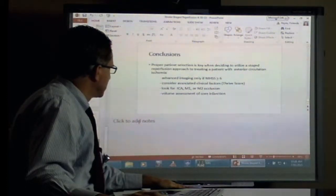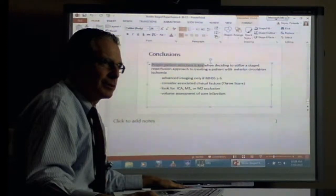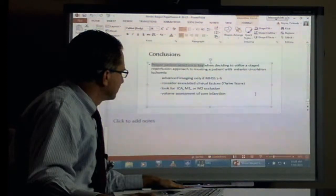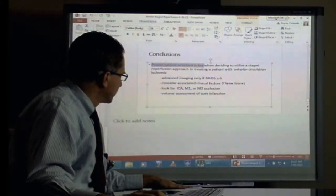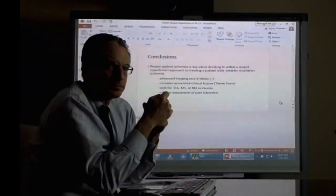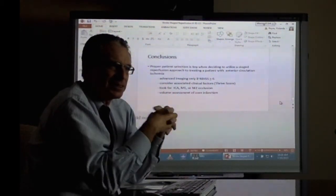So I'm just going to conclude that proper patient selection is the key. All right? That's what your role is. Proper patient selection. It's not everybody with an MCA occlusion. It is key when deciding to utilize a stage reperfusion approach to treating a patient with an anterior circulation ischemia. Advanced imaging will need 10x greater than or equal to 6. Consider associated clinical factors, which the Thrive score helps you with. Look for an ICA, M1, or M2 occlusion in selected patients. And these are the kind of cases where, when you're in the ER supervising the residents, these are all the moving parts we got to take into consideration.